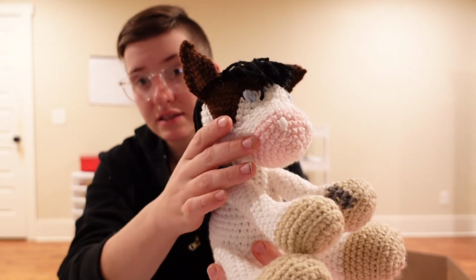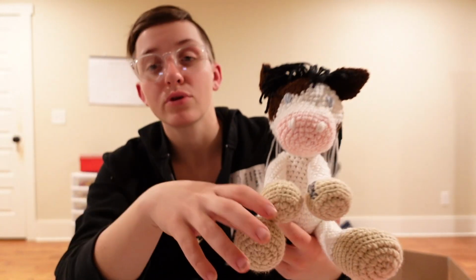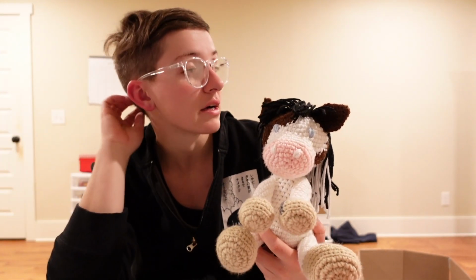All of the horses I've done before have all had gray noses. I did a pink one for this, and you'll see that the eyes are actually blue. The horse in real life has 2 blue eyes as well.